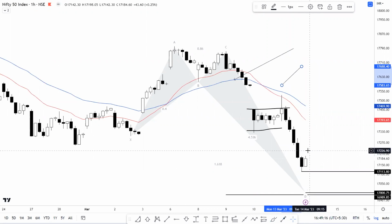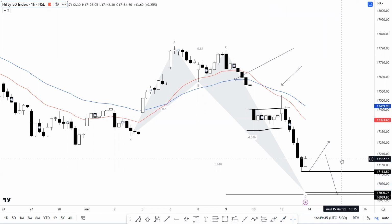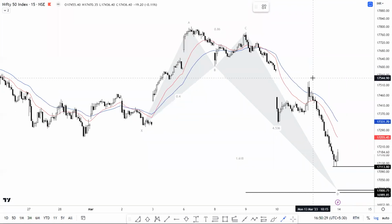So let's outline the possibilities. Number one, the index holds on to this low of 17,113 and thereafter it starts a pullback on the upside where one can consider these hourly averages at 17,393 and 17,469 as the resistance levels. Or number two, the index sees an extension of this decline, and in that case one can consider the levels of 17,035 and 16,989 as immediate support levels, which is also overlapping with the hourly harmonic pattern that is at 17,000 levels as well.